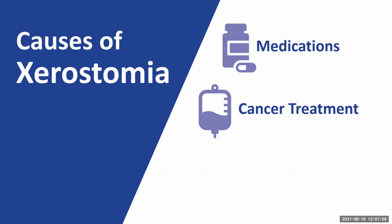The degree of damage is dependent on the volume of tissue irradiated and the total dose administered. Patients undergoing chemotherapy may also experience transient xerostomia.